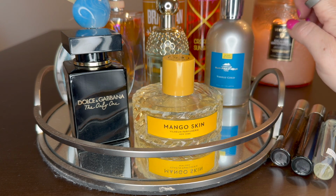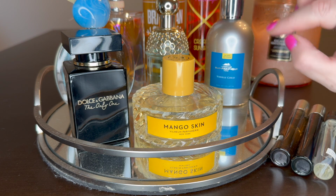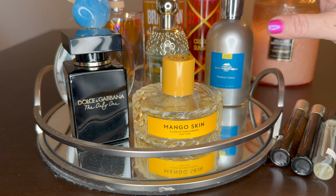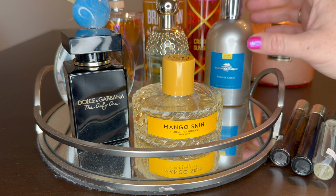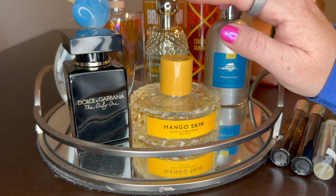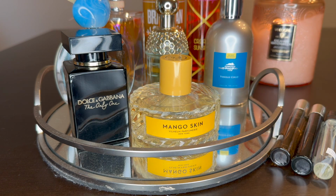I do wish that Comptoir Sud Pacifique would make their version of a mango vanilla fragrance, because although this one leans more of a fresh, slightly bitter scent, which I love, I would love this company to make a mango version of what they do, because most of the ones that come from this company are super sweet, especially obviously if they say Blvd. So Mango Skin is definitely on there. It is the most expensive fragrance on this tray. And yeah, I can't wait to wear a little bit more of that this summer.